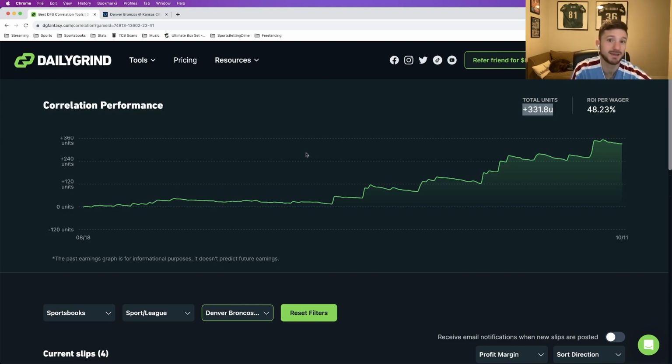Every single 6-pick slip on PrizePicks will 25x your money. Same thing with ParlayPlay, the same exact payout, regardless of the individual plays that you add. So if you are playing a correlation play on DFS versus FanDuel or DraftKings, you're getting a significantly higher payout. It's not even close.